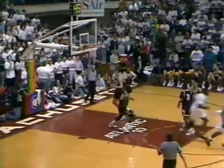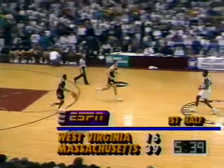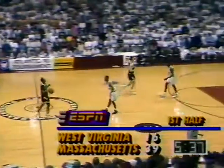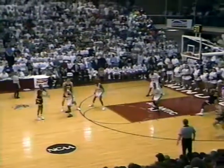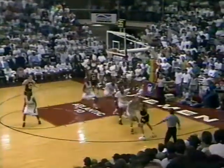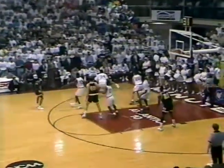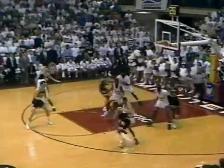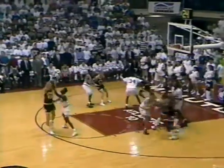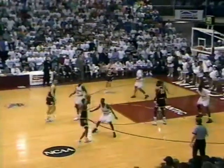Rowe came into tonight averaging 7 points per game. He has 12 already. The bigger the game, the better he seems to play. I mentioned that he had 13 points and 9 rebounds against Oklahoma. He also had 13 points and 10 rebounds against Kentucky. 39-16, Massachusetts. This is the Atlantic 10 championship game from Curry Hicks Cage on the campus of the University of Massachusetts in Amherst. Sean McDonough and Terry Holland, happy to have you with us.